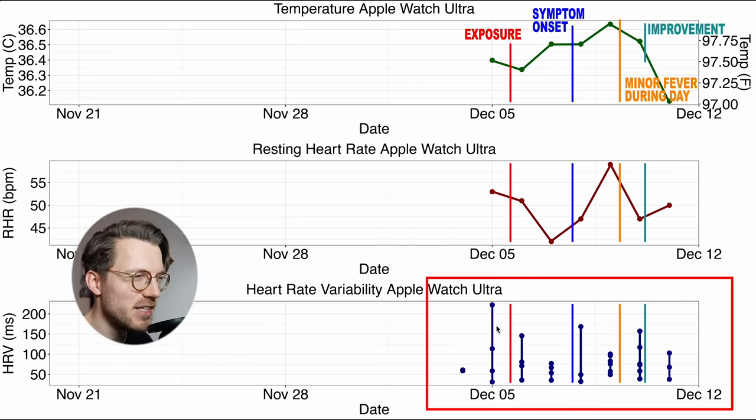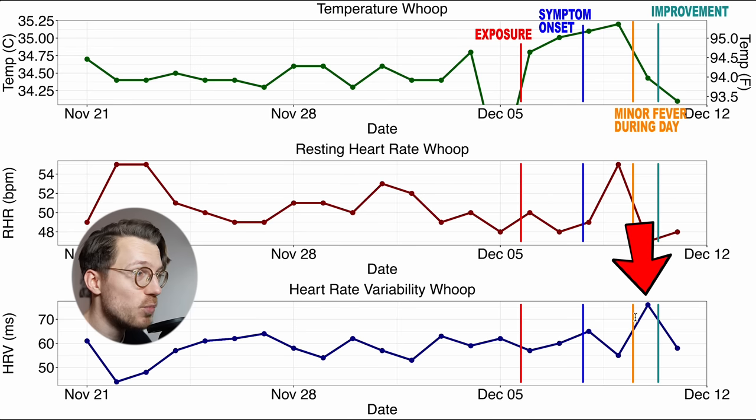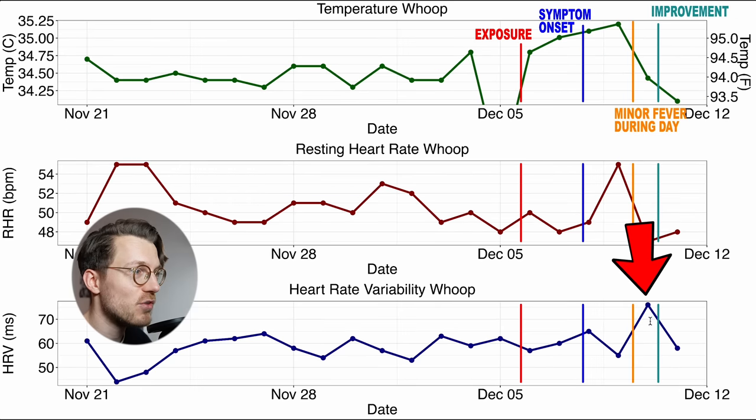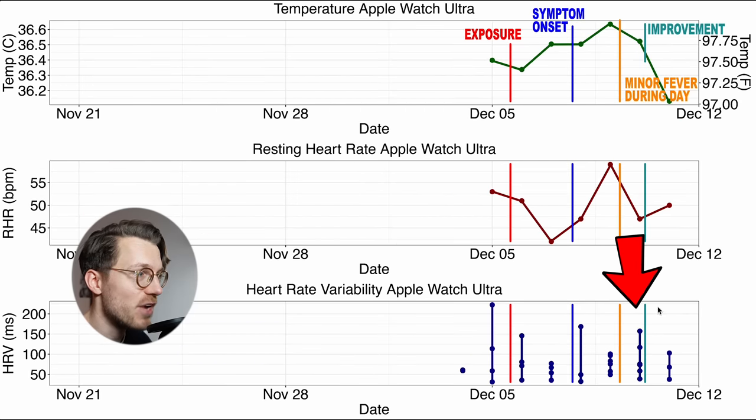Now, heart rate variability was a bit more difficult for me to judge since the Apple Watch takes several measurements over the night. However, overall, we again don't see big changes in heart rate variability, but we also don't see a strong increase here in heart rate variability for this night, where the other two watches did show a strong increase. So here again, we have the Whoop strap with a really strong increase, and also the Oura Ring showed a strong increase, but this wasn't true here for the Apple Watch.